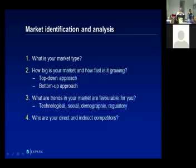So next we want to look at how big is the market and how fast is it growing. This is really important. Why is it so important? How big does our market need to be in order to support our scalability aspirations?